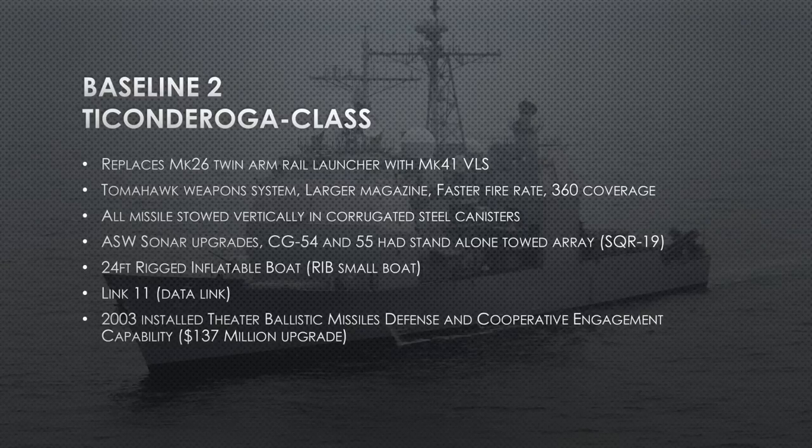Baseline 2. So we've learned from baseline 1, baseline 0. We're taking all those improvements and we're adding to those improvements a Mark 41 VLS. This is a weapons battery that is enormous. It's going to hold a lot of missiles. Gone are the twin arm rail launchers. They're old and busted. They're not coming with us. We're ripping those out, replacing them with these very large vertical launch systems.